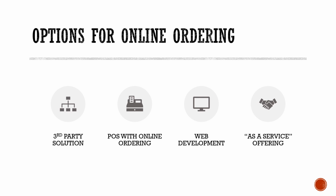So this would be like Grubhub or Seamless or something, where you put a link on your website and you send the customer off to Grubhub or Seamless or Eat24 or one of the other ones, and the customer then places their order and then you get sent the order. The other option is a point of sale with online ordering capabilities. So this is somewhat similar to the third-party solution, only the commission isn't like 15%. It's usually, there's one option where the first 25 orders for the month are free, and then it's 3% after that, which is a big difference and a lot cheaper still than the third-party solution.